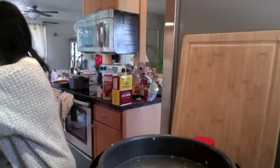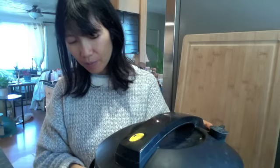Black pepper, help with digestion. Chili, this is very hot. Put 4 of them. I'm gonna put it in a low pressure 5 minutes.